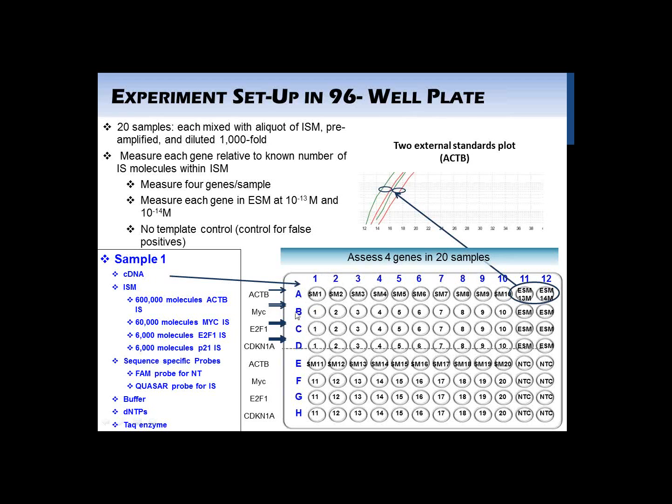And we have 2 different sets of these. So this is the first set of 10 samples. And then down here we have the second set of 10, so 20 samples. We then measure each gene also in an external standard mixture at 2 different concentrations, which are represented in these 2 columns. And we also have no template controls down here to ensure the absence of false positive results.